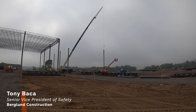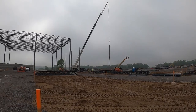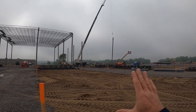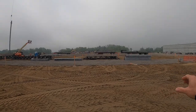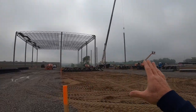This is Tony Baca, Senior Vice President of Safety at Bergling Construction Company. And even though we covered steel erection a few weeks back, we have a very, very large project going on here consisting of 300,000 square feet. And we have a massive steel erection that just mobilized here this week.